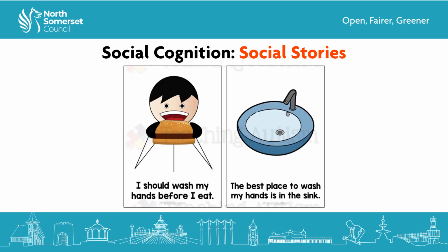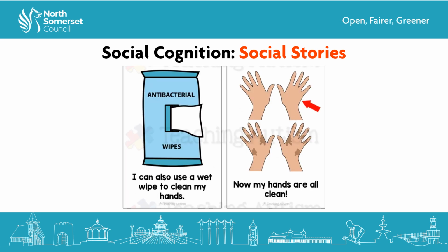There are a range of pre-written social stories available online, as well as tools which help us write our own social stories for specific situations. For example, social stories about washing our hands, or class rules like no throwing. The beauty of social stories is that they are simple and highly visual, which means they can apply to any situation that a child with social communication difficulties will encounter at preschool or school.